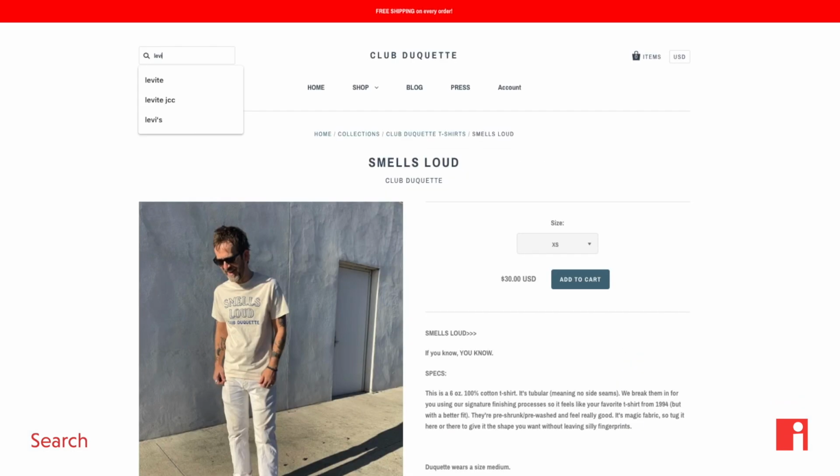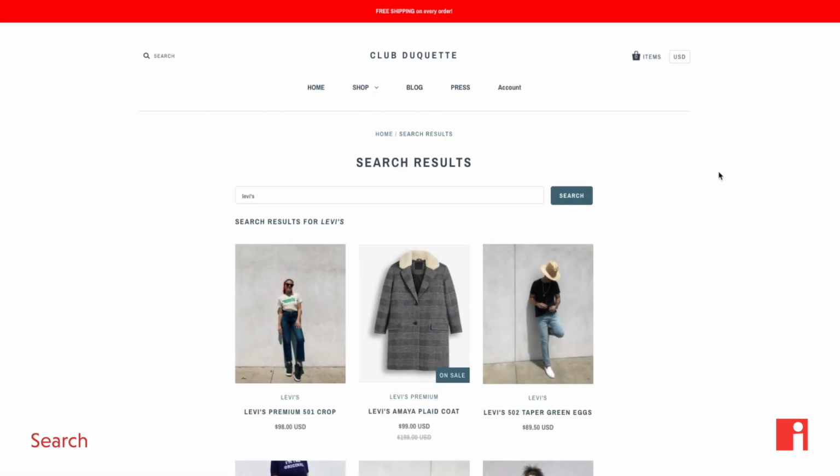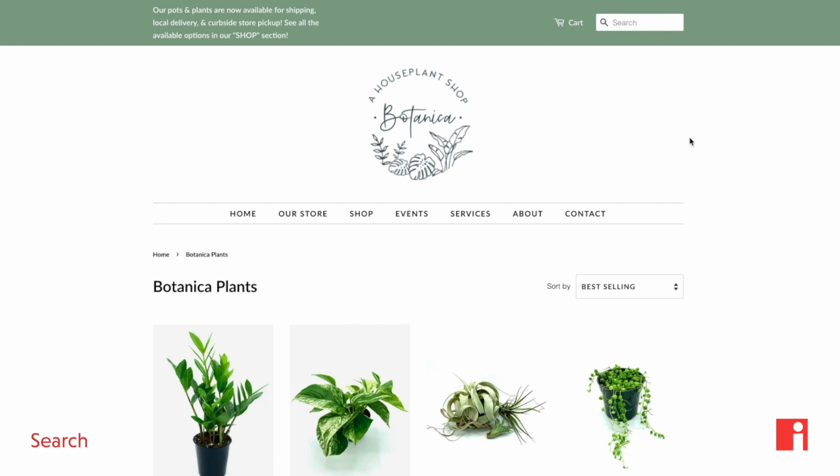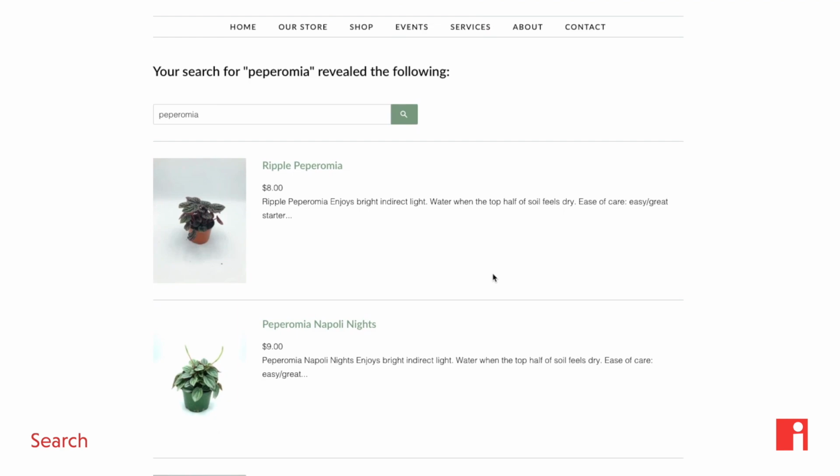On Club Duquette's site, I used their search bar to find Levi's and was taken to a page to see products that fit what I searched for. Same thing with Botanica when I searched for peperomia. As long as your customers can enter what they're looking for and see products that match, your e-commerce site is on solid ground. Another essential component of a good e-commerce site is detailed product information.